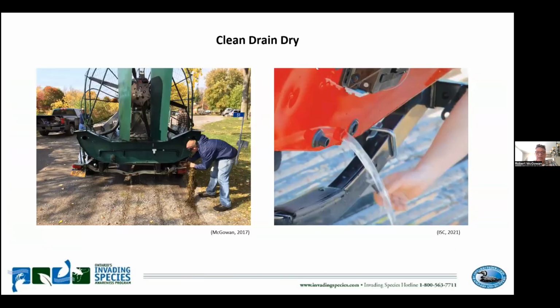So with all this said, how do we prevent water soldier or any aquatic invasive species from being introduced to a new water body? And that's clean, drain, dry. Here in Ontario, the province has regulated watercraft as a carrier under the Invasive Species Act. This was introduced in 2022. And this requires boaters to remove aquatic species from their boat, trailer, and equipment.